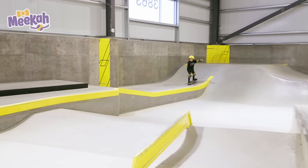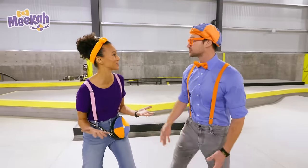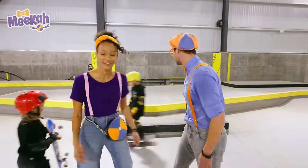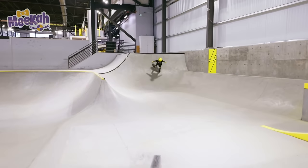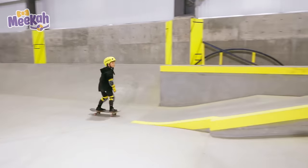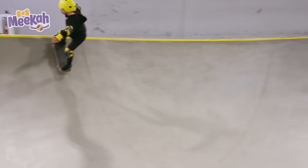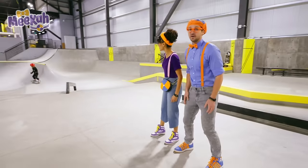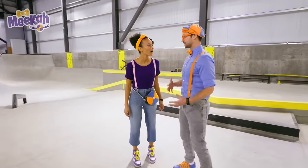Whoa. So cool. Oh, here she goes. How did she do that? She went off the jump! Amazing! They are very good. Yeah, I want to learn how to do that. I bet it takes them a lot of practice to get their balance right. Yeah, a really good balance, I bet. Well, maybe if you and I get on our gear, we can learn to skateboard.